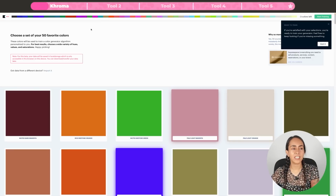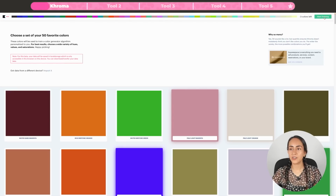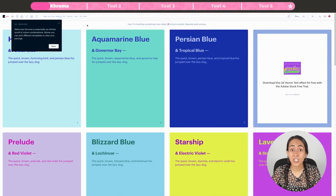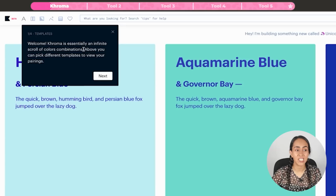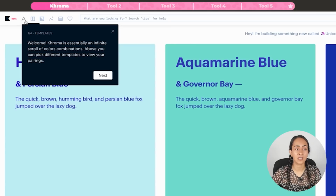I'm gonna leave this selection as it is, and now that I'm ready, I'm gonna click on this green button that says Start Training. I have successfully trained my algorithm, and now we have this little window from Khroma. It says, welcome. Khroma is essentially an infinite scroll of colors combinations. Above, you can pick different templates to view your pairings. They are talking about these different templates.